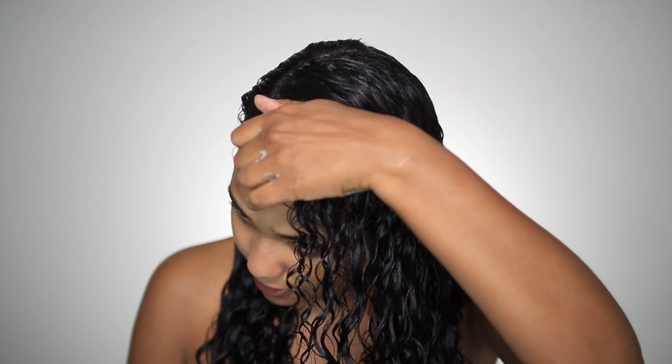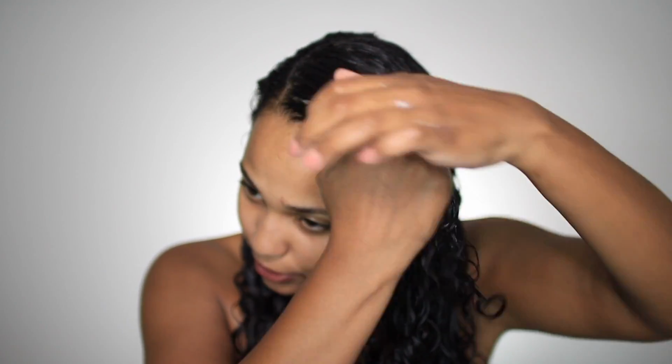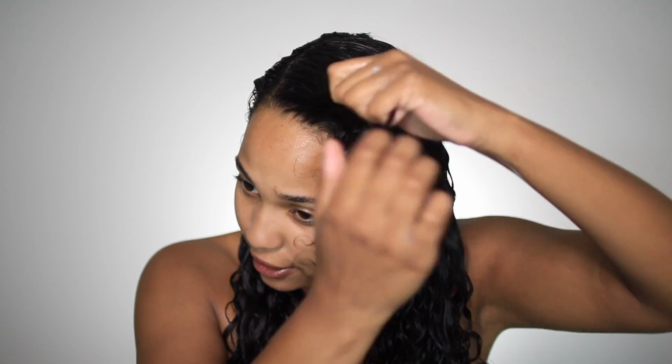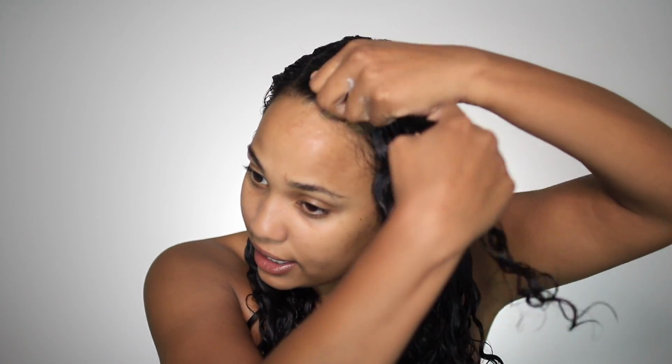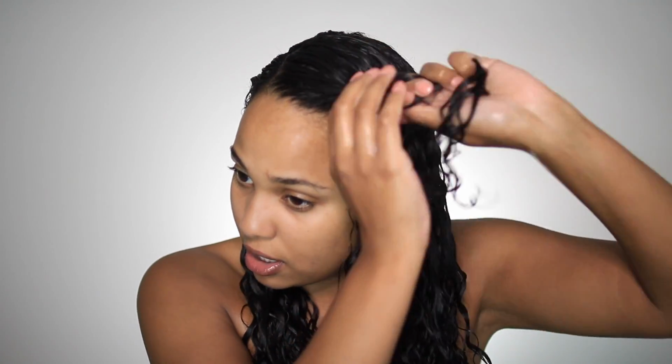And for the front of my hair, I don't know why, but my hair always looks really stringy in this front area, so I like to define the curls. So I'll take like this much and I'll finger coil it. And then as you can see, it clumps together. It looks a lot better that way.